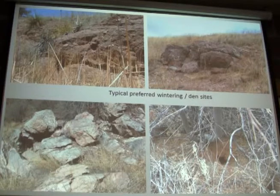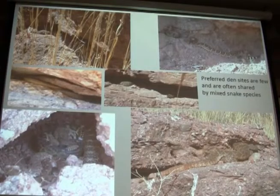One thing kind of interesting too, I'm going to get to that in the next slide, but the top two sites are shared by multiple species. And to date, the one we got right there is solely inhabited by blacktails, and I think that accounts for a good portion of the black-tailed rattlesnakes in O'Donnell. As I said, the preferred den sites are kind of few and far between.